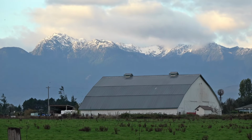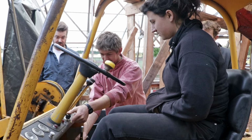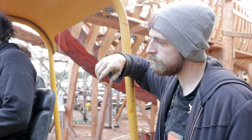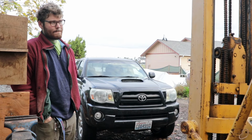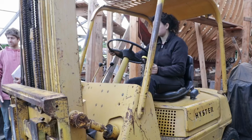So in theory, if I press this down and then turn the key 2 clicks, it'll start. So obviously this is the brick. This is forward and reverse. And then this is forward and back, and then this is up and down? Yes, exactly. Yeah, and then the right is just shifting from side to side.